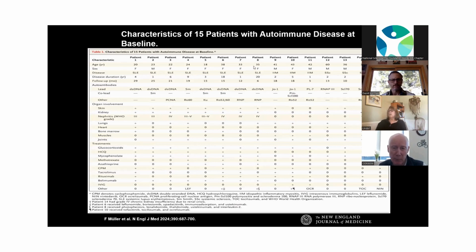You can see here, if you go to the third line here, the diseases, that the first 8 patients were patients with lupus nephritis. There were 3 patients with idiopathic inflammatory myositis. And then there were 4 patients with systemic sclerosis. And you can see in the next line, the disease duration, that patients had their disease for 2 years, 1 year for the third patient here, and 11 years for the fourth scleroderma patient. And the follow-up was still very short.